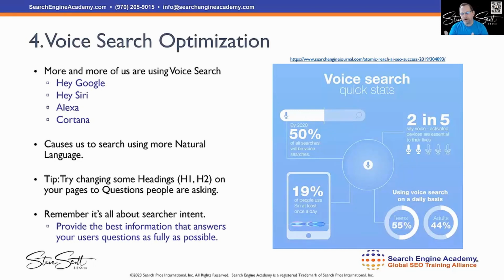And when we do talk to our devices, we tend to use more natural language, right? We tend to ask more question-based things, whereas if you were just on the computer, before we had voice search, and you wanted to find a nice pizza place near you, you might just say pizza place near me, or pizza, where can I get pizza? Pizza store, Tampa. But when we're dealing with voice search, we tend to ask more natural language questions, right? We say, hey Google, where can I find the best pepperoni sliced pizza in the Tampa Bay area? And they tend to be more long form in the question as well.